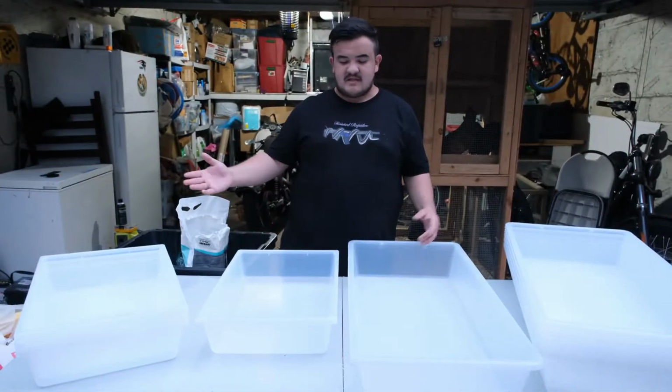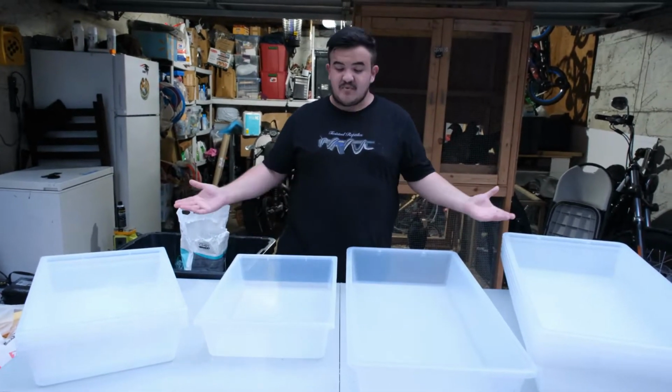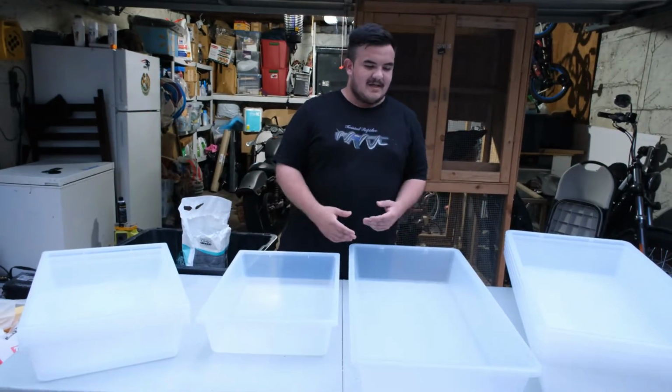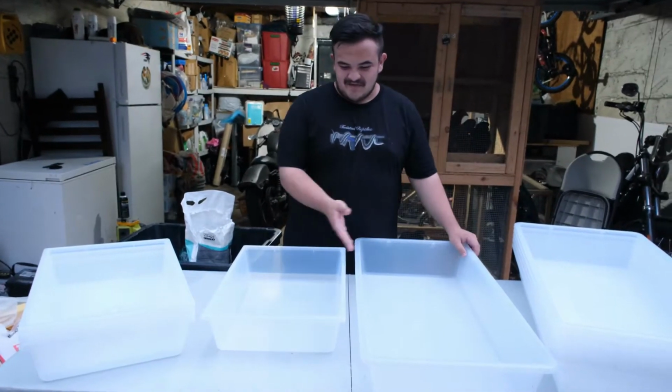Alright guys, as you can see here, we have all our tubs ready to go. We've got to get them all set up for our ASFs to be put in these, do their thing, make some babies, make us some food. Not for me, but food for our snakes, obviously. I don't be eating nothing like that. But let's get down to what we have here.